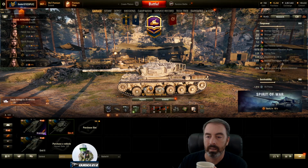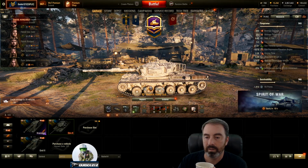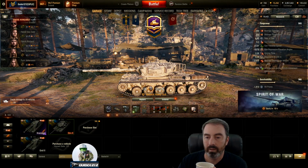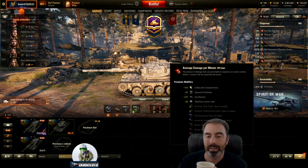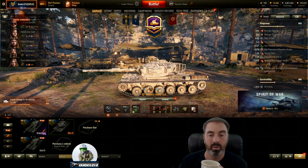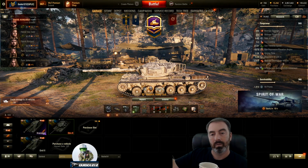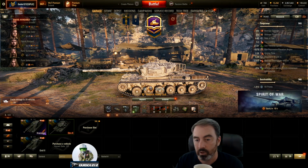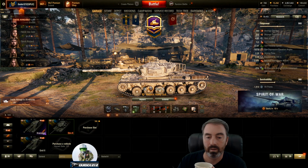So we come over here. That gets us to a 0.29 dispersion. Very nice. We're down to a 9.3 gun load on there, rate of fire up to 6.45, and the DPM up to a respectable 2,517. But realize, you put all that stuff on the other tanks that start with a higher DPM, they're going to have a higher end DPM, right? So yeah, that looks great right now, but other tanks can do a lot of that stuff too and end up with a better DPM.